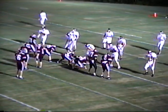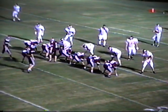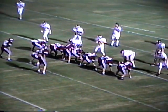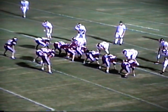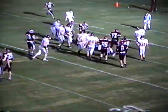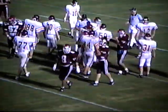Come up in the flex zone. Carroll hands off to Reynolds. Reynolds cuts up the middle. He's down to about the 8-yard line.